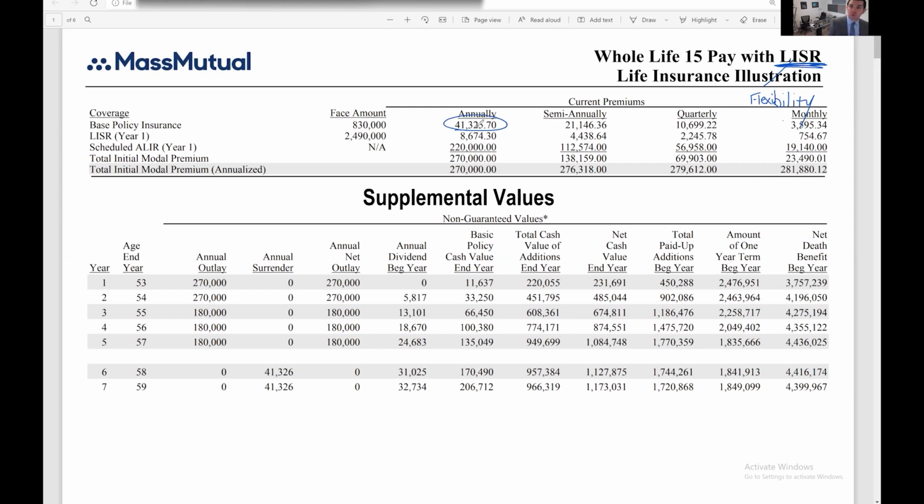Base premium, $41,000 and change, and that's as low as I could drive it in this particular example. So that's high. But it doesn't make a huge difference, because you likely noticed when we went through the cash values, they're very comparable to that L95 policy that had a $27,000 base premium.